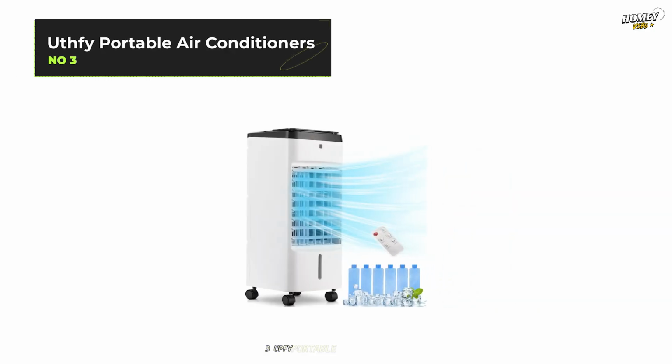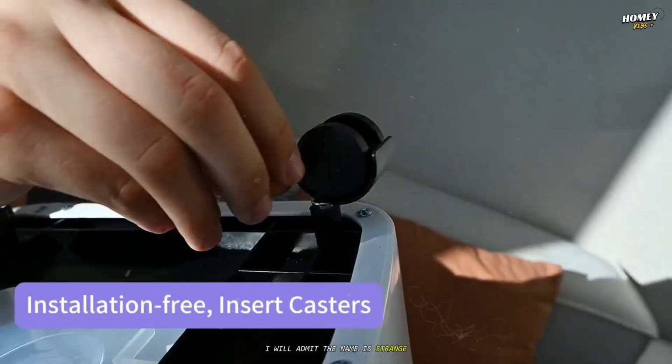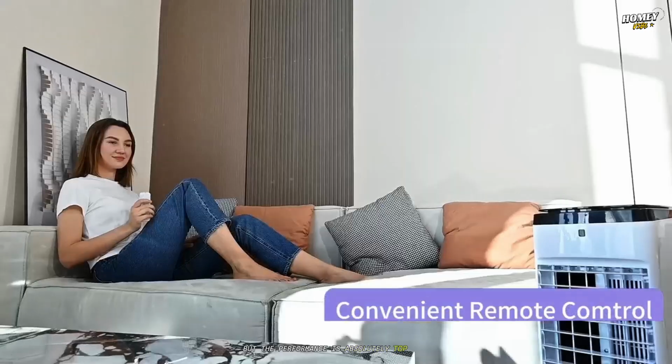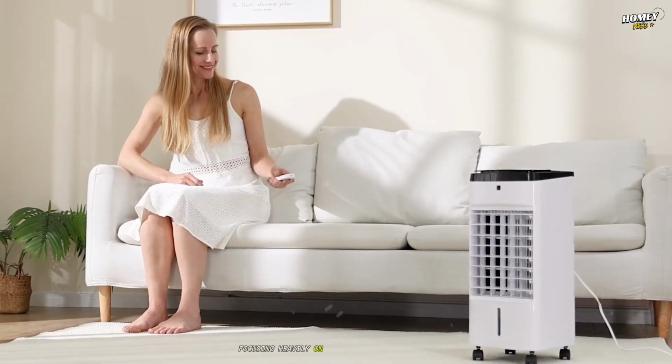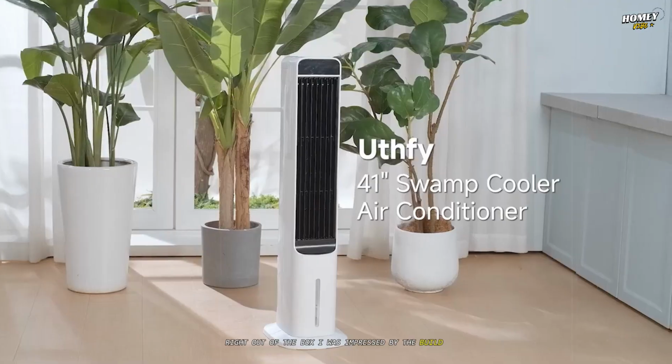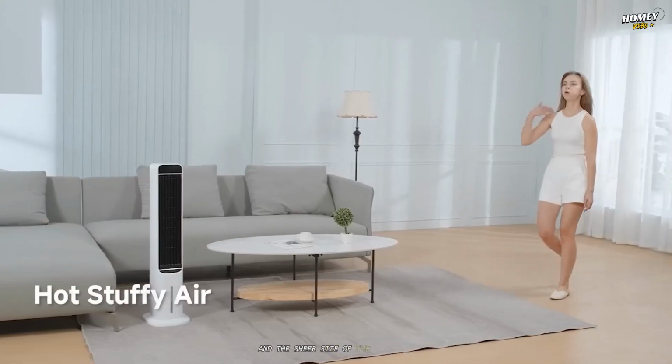3. Uthfy Portable Air Conditioners. I will admit, the name is strange, but the performance is absolutely top tier. This unit takes a slightly different approach, focusing heavily on airflow and versatility. Right out of the box, I was impressed by the build quality and the sheer size of the air vents.